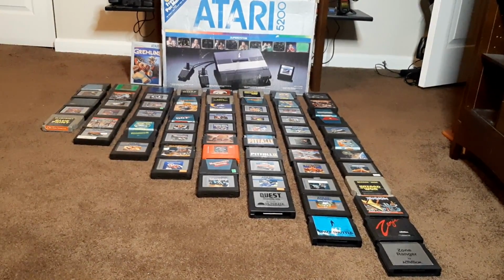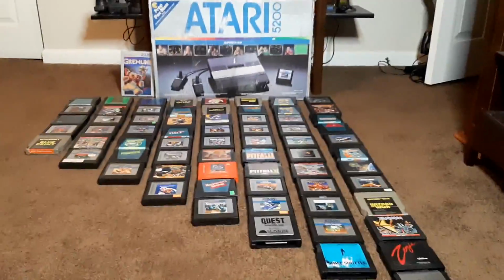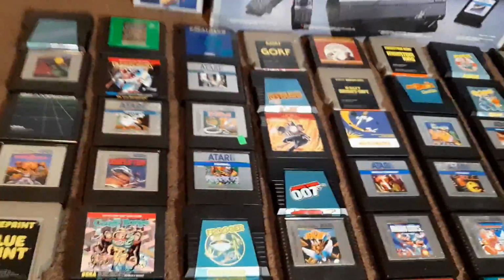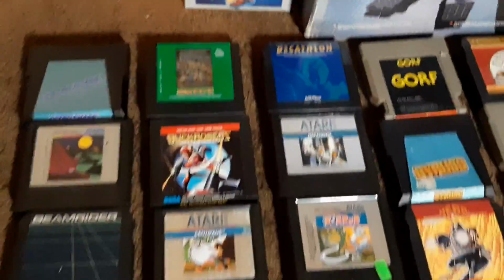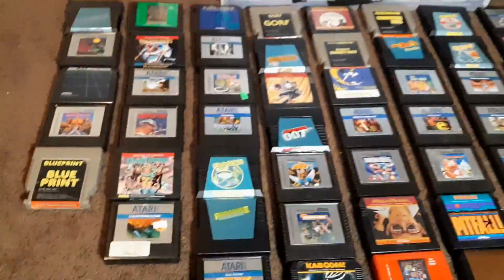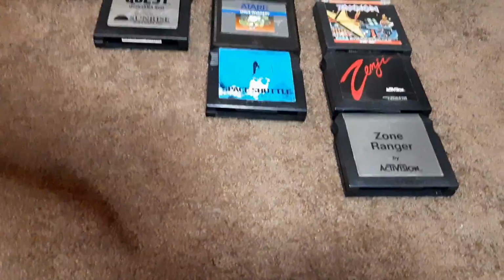Alright, so I've got my 5200 collection plus Bounty Bob added in to be a total of 69 games for the Atari 5200. Arranged a little bit differently than how Pete had done his. You can see I've got, starting here at the top of the alphabet, Astro Chase, and then all the way down to Blueprint, and there's our Bounty Bob. Lovely game. It's going to be sad dismissing it from the collection, but I have to do what I have to do.